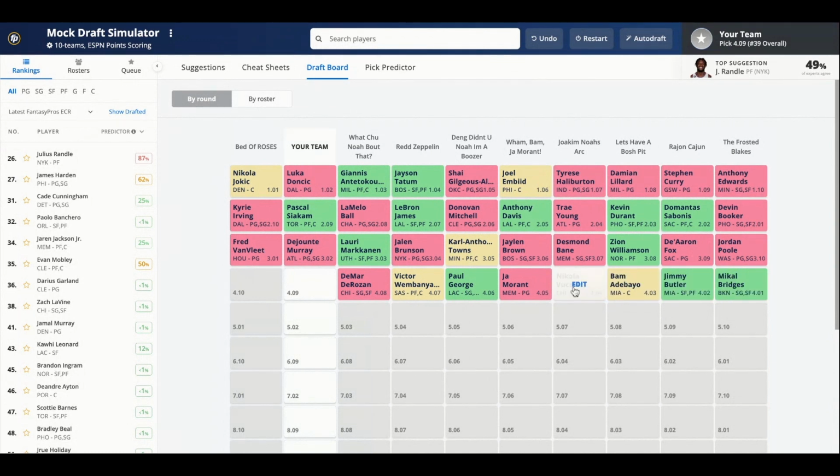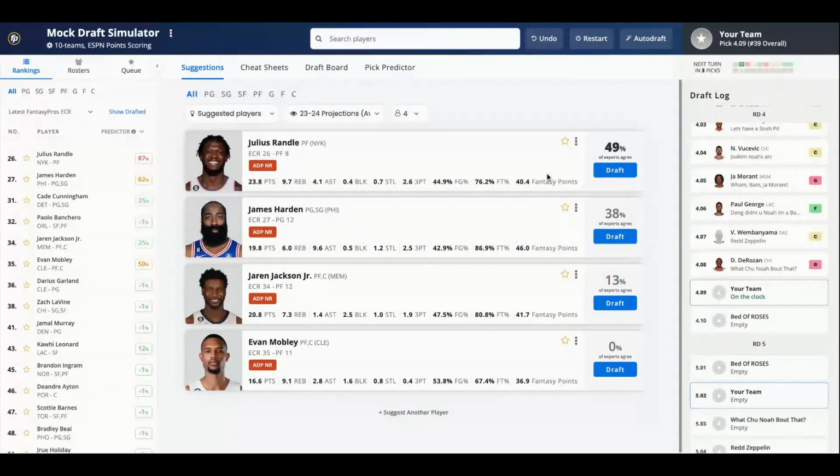Jimmy Butler, Adebayo, 2 Heat teammates. Vucevic, Morant. That's a little early for me for Morant at 4-5. Then we have at the 4-6, Paul George, Wemby at 4-7. 4-8, we have DeMar DeRozan, and then I am back up. So they're suggesting that I take Julius Randle.